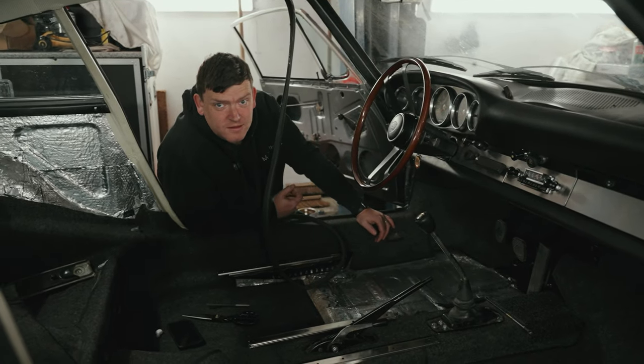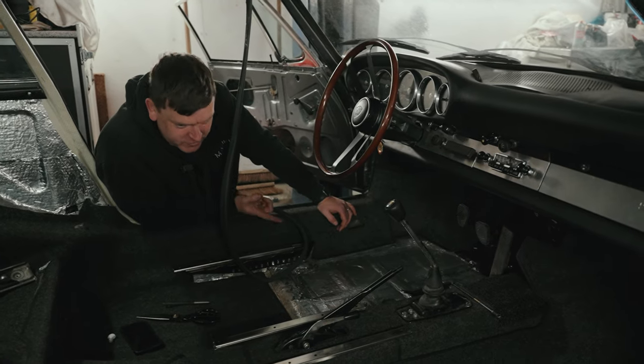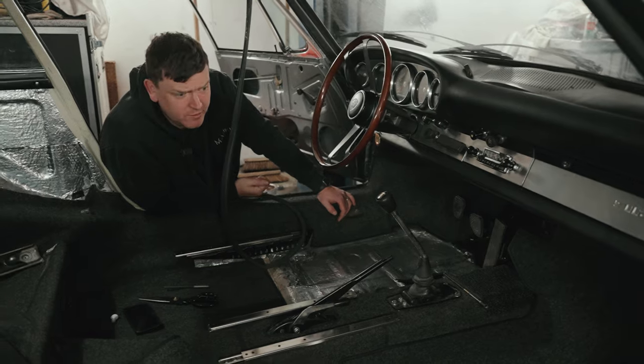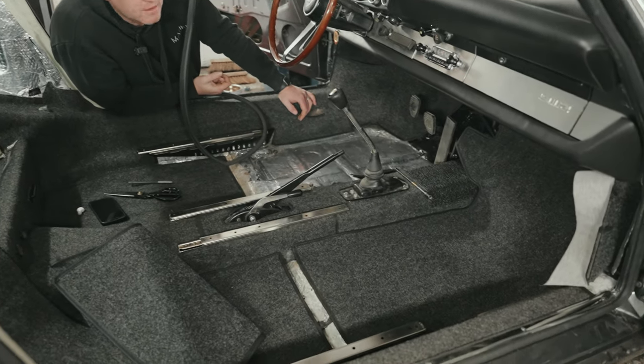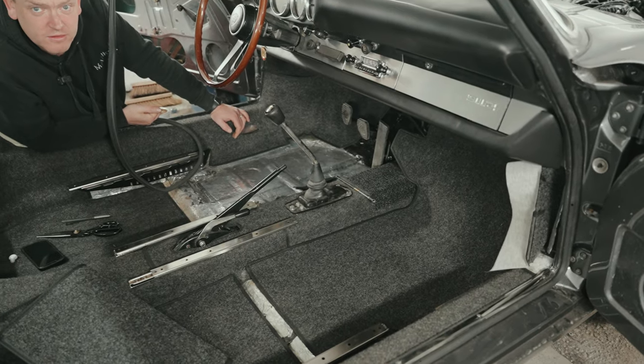This is our Porsche, is it? This is the Porsche that we're doing, yeah. As you can see now, we're on to the building of the carpets and all inside, refitting them, gluing them, getting them all ready. And then obviously we'll start then fitting the seats and finishing all the interior off.